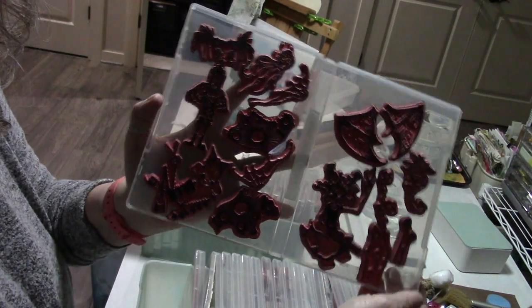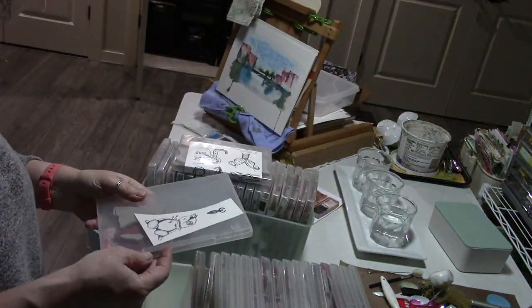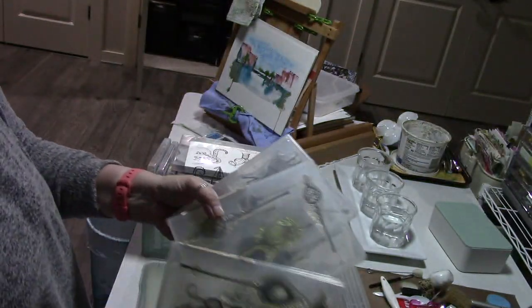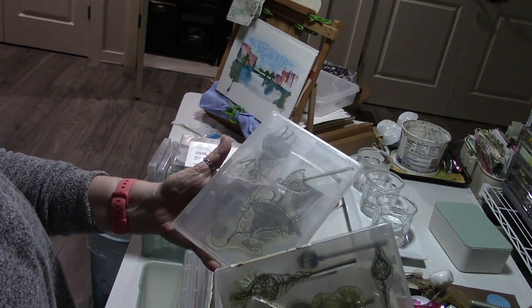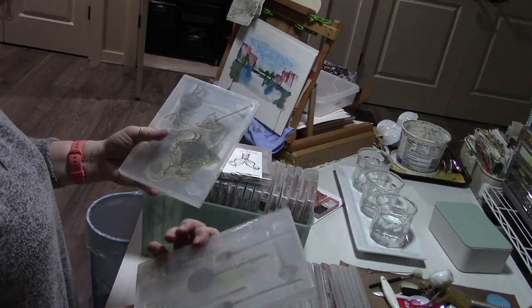but I never use Daniel Torrenti. I never use them. I've got three different containers of his stamps. I'm gonna let these go. Yeah, this whole pile is gonna go. I'm gonna keep my little voodoo doll guy. I really like him. I like the style of all of these. Well, at least those. Yep, those.